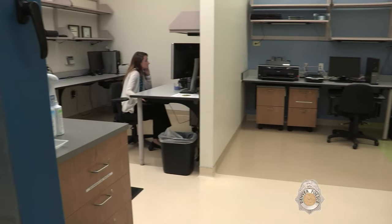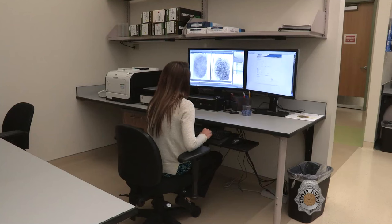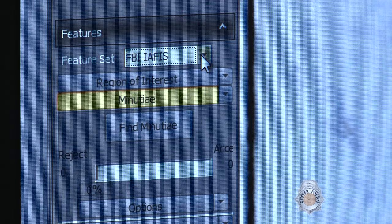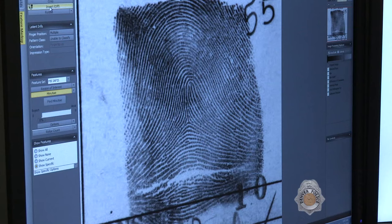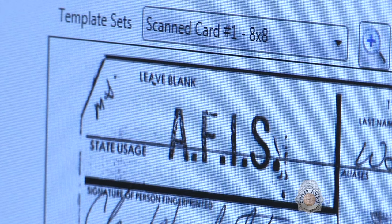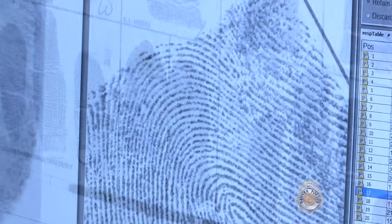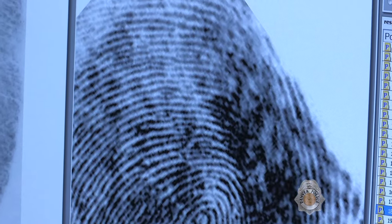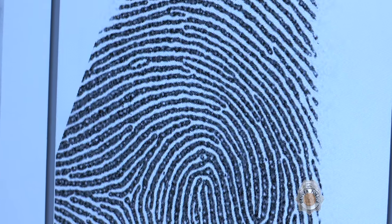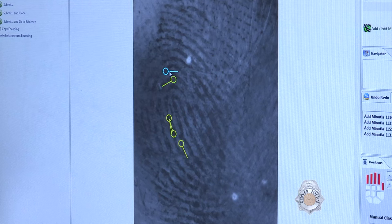When we have latent prints to examine and compare to known prints, we have access to two searchable databases. One is a federal database that searches criminal, civil, and military print records. The other is a state database that searches criminal and civil print records. Both databases assist us in identifying latent prints by returning a list of possible matches based on the unique characteristics of each print. An examiner reviews this list to check for any potential matches.